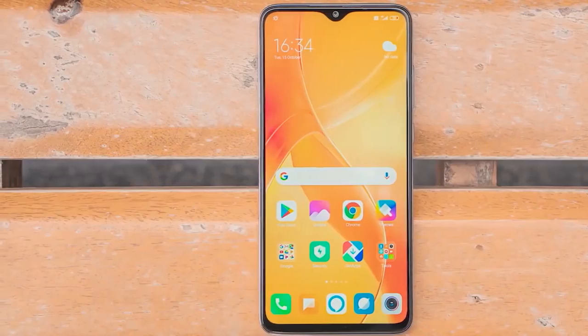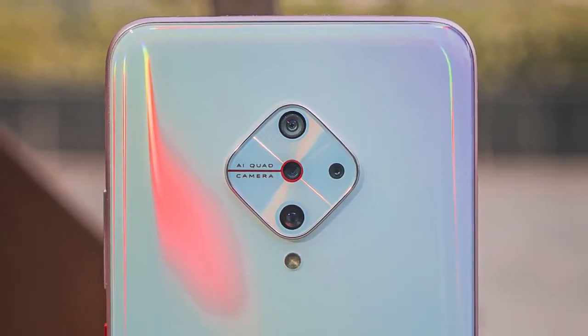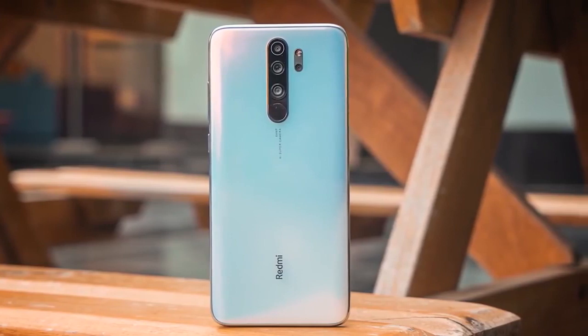Compared to the Redmi Note 8 Pro, the S1 Pro has only a couple of redeeming factors: the Super AMOLED panel plus lightweight chassis and the better selfie camera. So if you want the S1 Pro, you have to crave for a better selfie camera. For every other need, the Note 8 Pro is just leagues better than the S1 Pro.